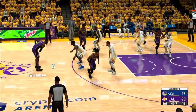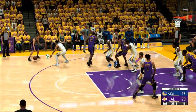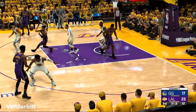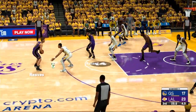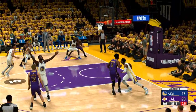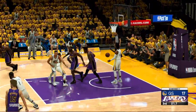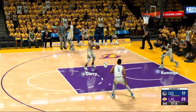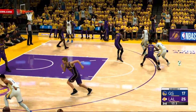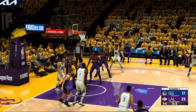Outside Russell. Pass to Reeves. And here's Vanderbilt. Here's Reeves, over Green. Tries again. And Vanderbilt lays it up in the air. And now an 8-point Los Angeles lead. And it's a testament to the effort there on the boards. Never willing to give up on a possession, finding ways to sniff out the ball.